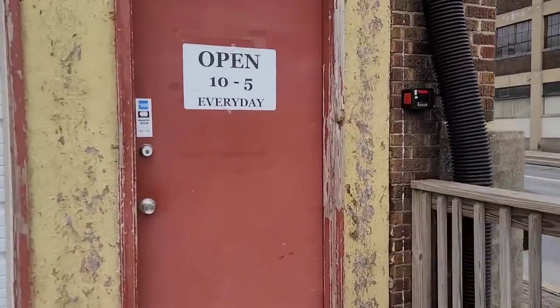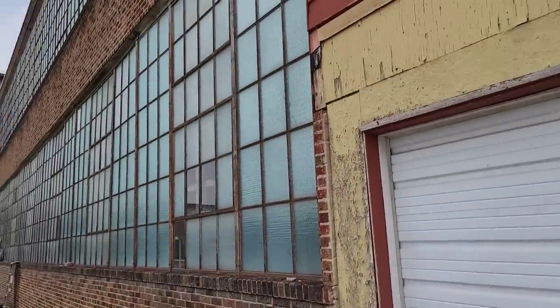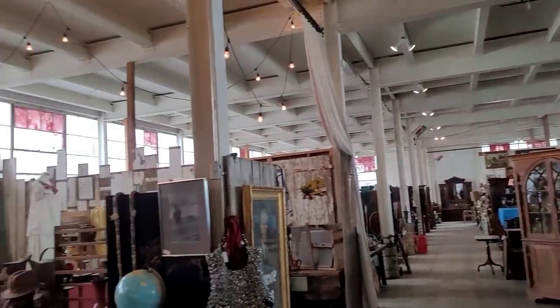Is this the door we go in? It's a little nondescript. That's not saying anything because it all counts what's inside. Is this the entire building? I don't know. Let's check it out. There's so much.